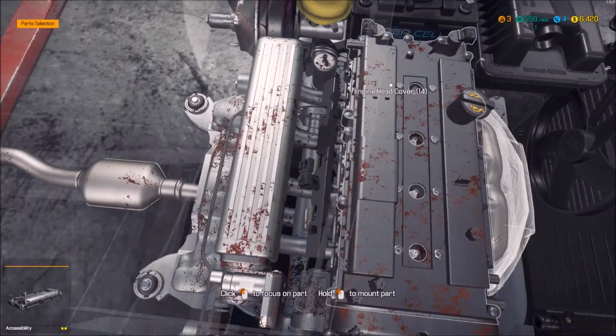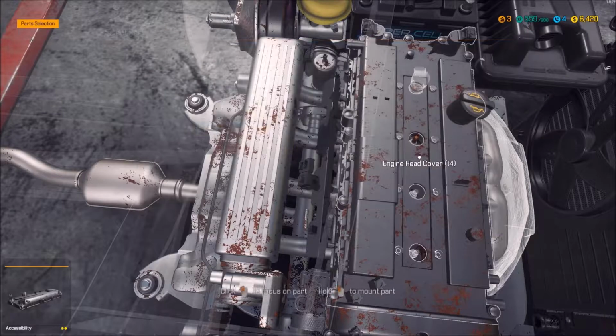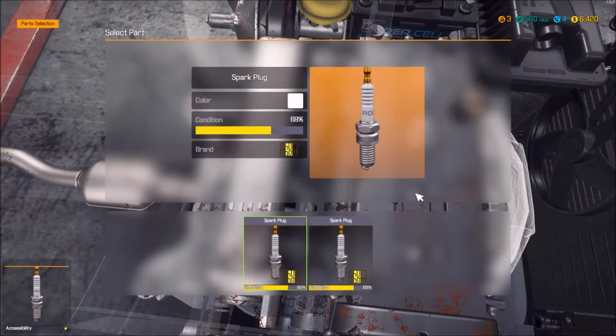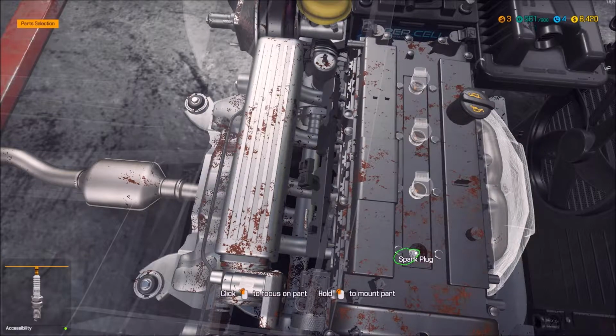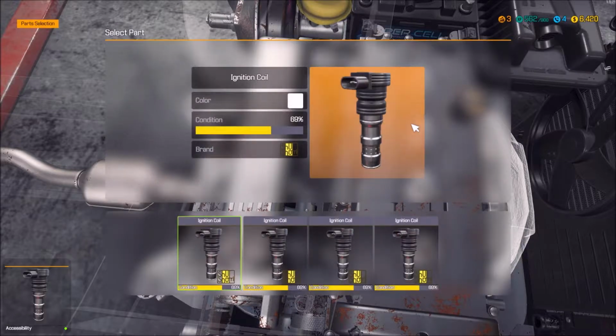Alright. Put all these parts back in. Seems like we took them out for no reason. But you don't know until you take them out, until you get the proper tools to actually test them. And then once you do that, you'll be good.